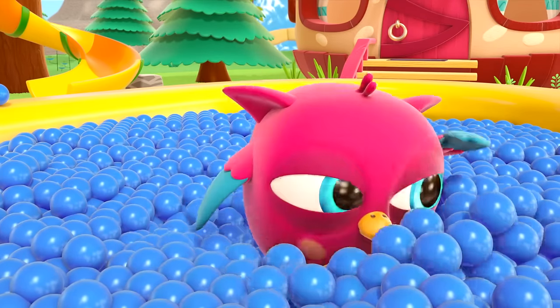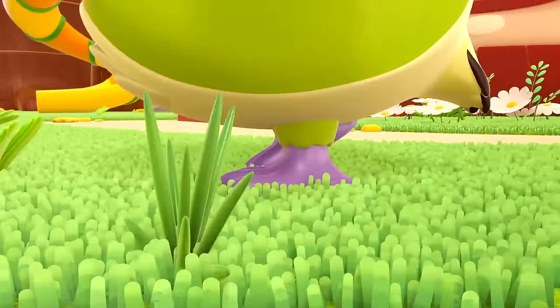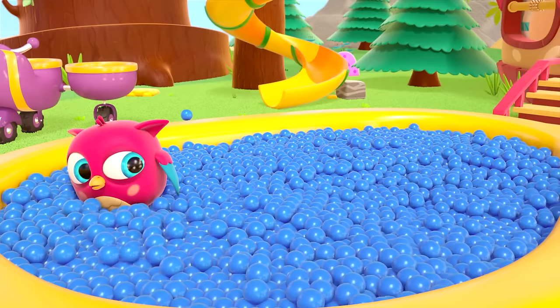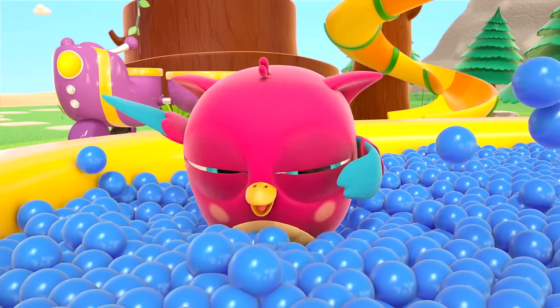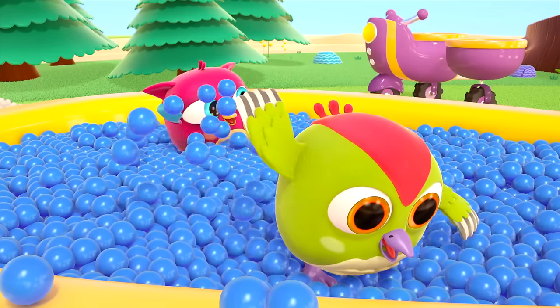Hello! Are you looking for your friend? Here he is, running! Peck Peck has also jumped into the ball pit. Now the birdies are playing together. Waves of balls!